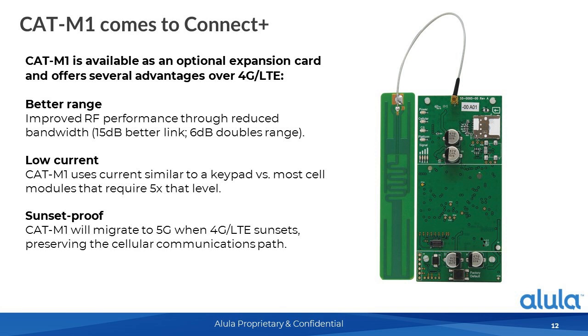Yeah, absolutely. So what we're talking about here is our cell radio. We talked about slot 1 on the Connect Plus. I can put a cell radio in there. So the category M1 radio is fairly new to the industry. We're actually one of the first ones that have come out with the category M1 cellular. Now, what's the difference between 3G, 4G, Cat M1, this, that, and the other thing?